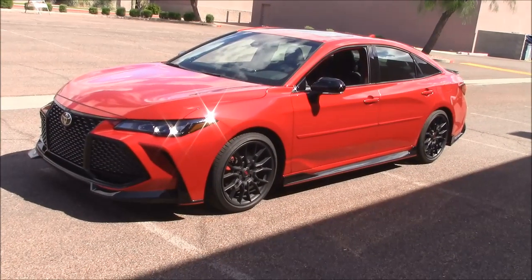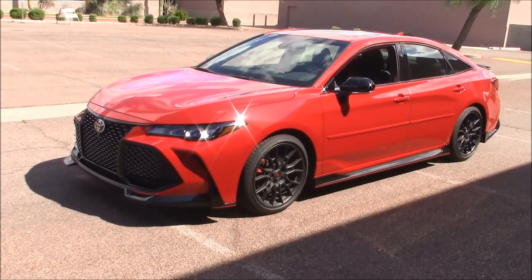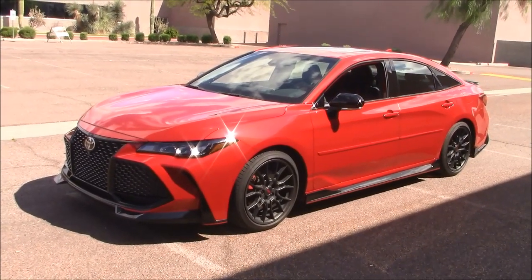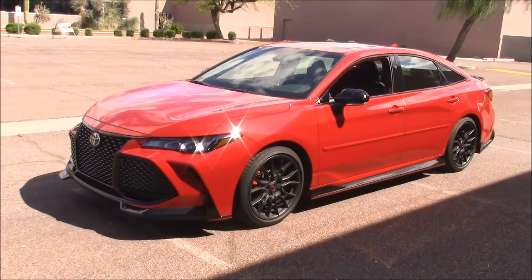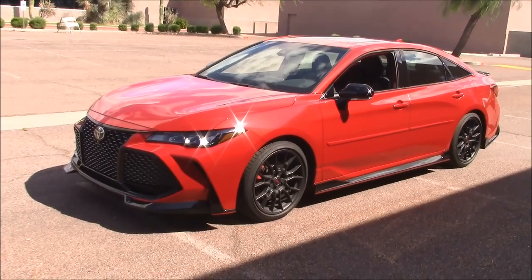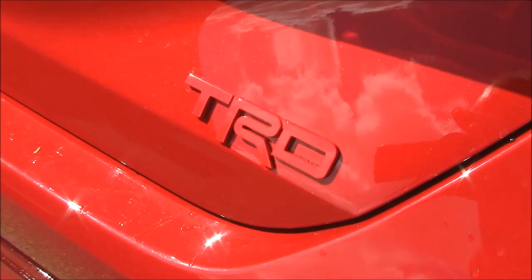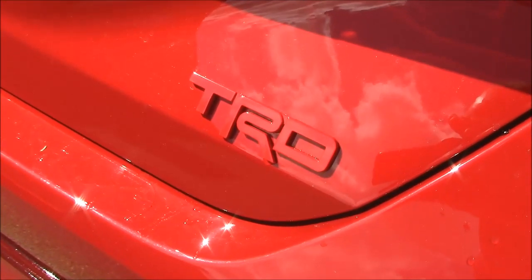Well, here we go, a nice squeaky clean 2020 Toyota Avalon, which is basically a very nice car, but it's also a very boring car, so Toyota sent it down to Toyota Racing Development and put a TRD package on it. And they put TRD emblems on the outside bodywork, so you know what you're driving, and your friends will too.